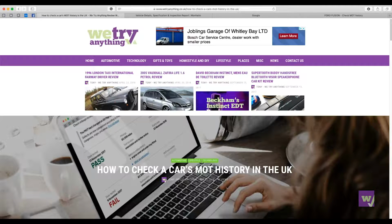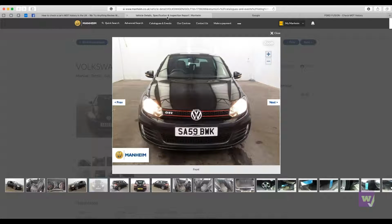I've found an example car here, on the Mannheim website, which is in the auction system at the minute. This is a Golf GTI. I've just picked this as an example car to check on because, A, it's not been purchased by anyone that's looking to sell it, so it's not discriminating against the people that are trying to sell the car, and also it gives you a fair idea of a car that you could check and how you would check on it on the government website.